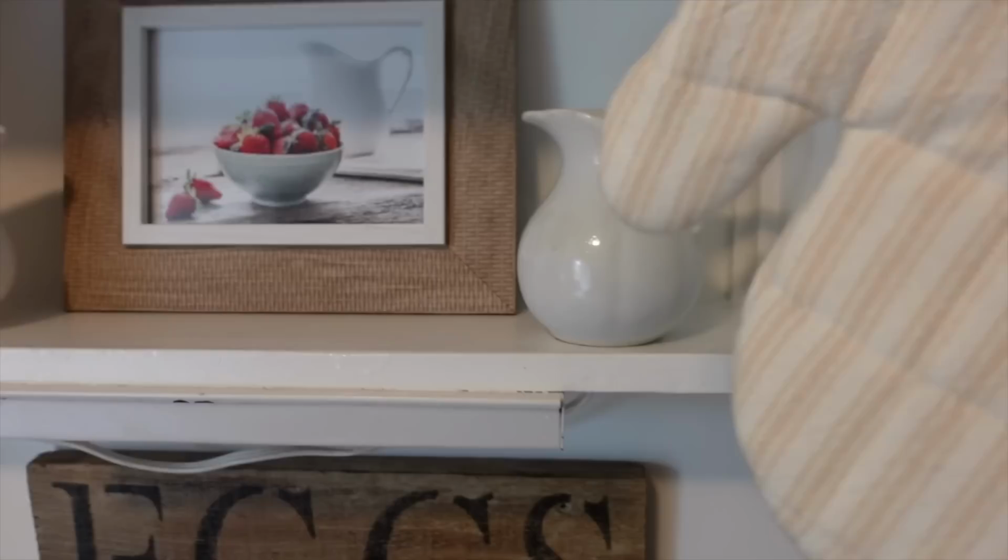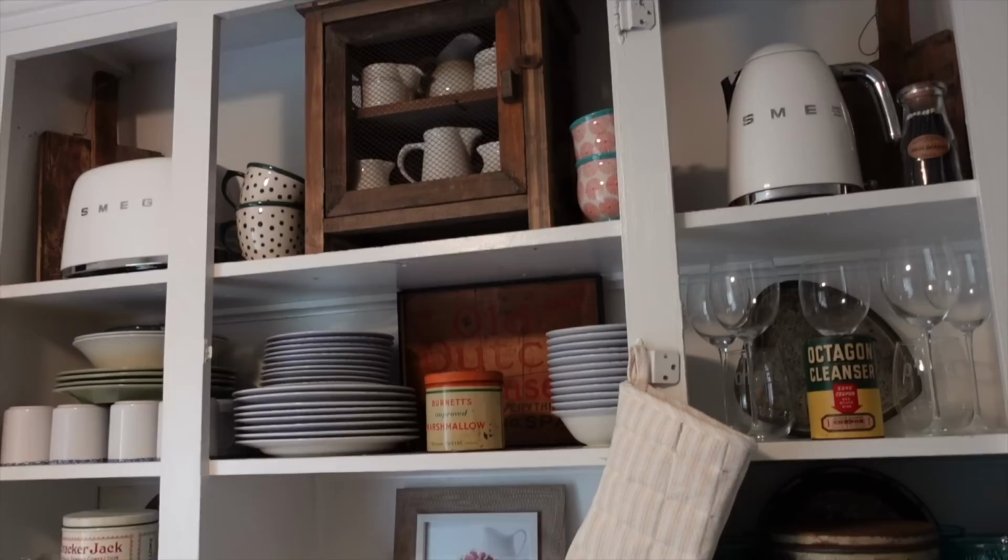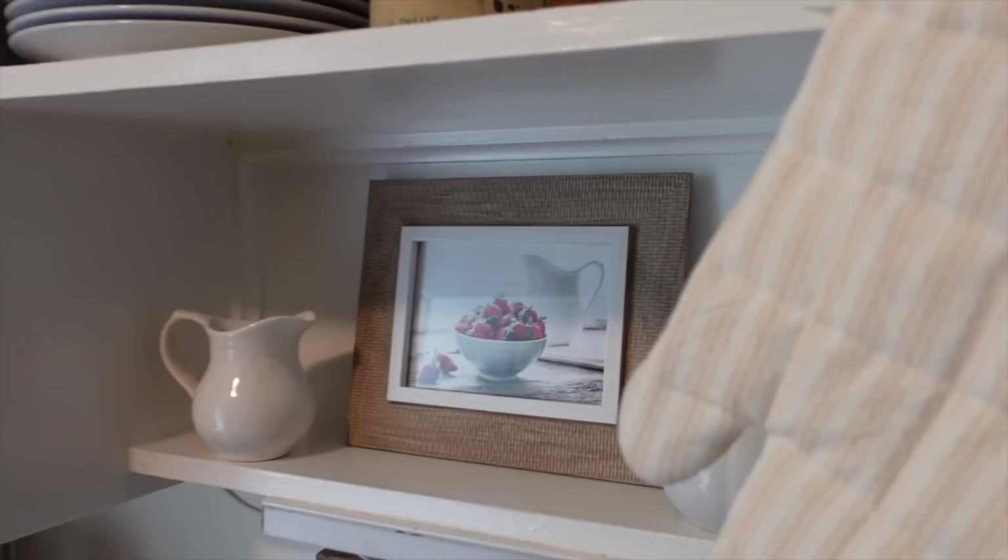Okay. But I used to love just that barn wood frame. Yeah. She does like the tan wood, and she's branching out. Yes. But I really like that one in the kitchen. No, I like that frame, too. That weave. I think it's just wood, but it looks like a basket weave.